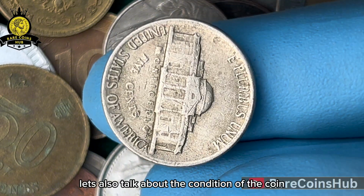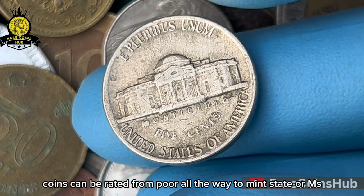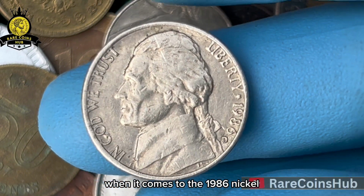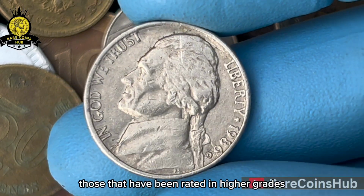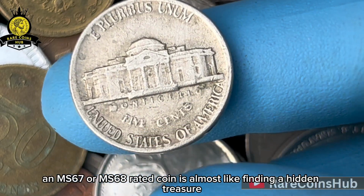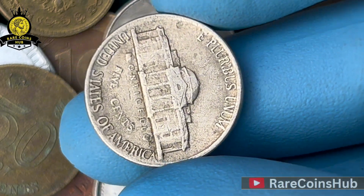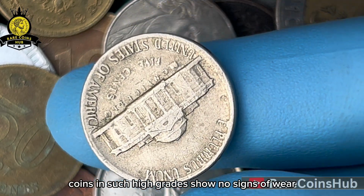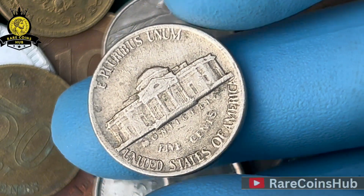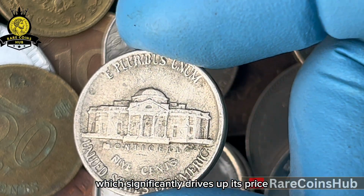Let's also talk about the condition of the coin, which collectors describe using a grading system. Coins can be rated from poor all the way to mint state, or MS. When it comes to the 1986 nickel, those that have been rated in higher grades are in incredibly high demand. To a collector, an MS-67 or MS-68 rated coin is almost like finding a hidden treasure. The reason? Coins in such high grades show no signs of wear and look almost as fresh as the day they were minted, making them prime collectibles. The 1986 nickel has been graded as high as MS-67, which significantly drives up its price.